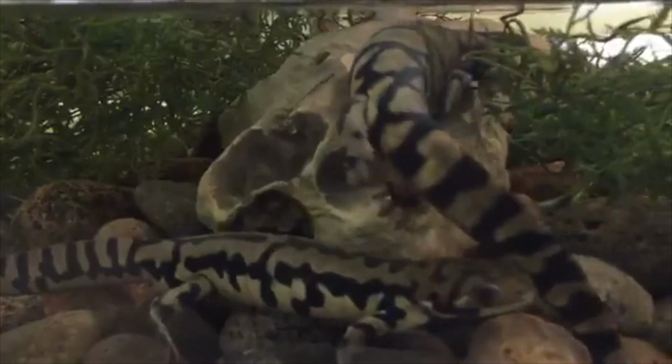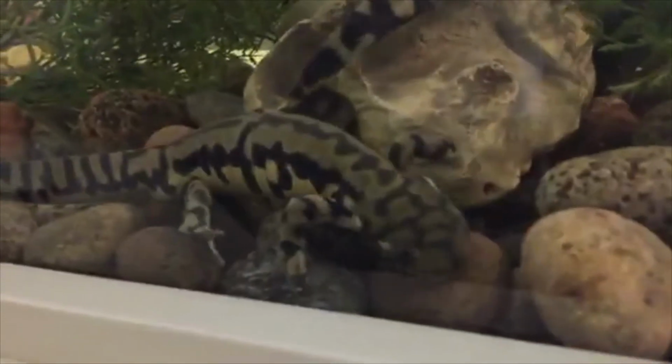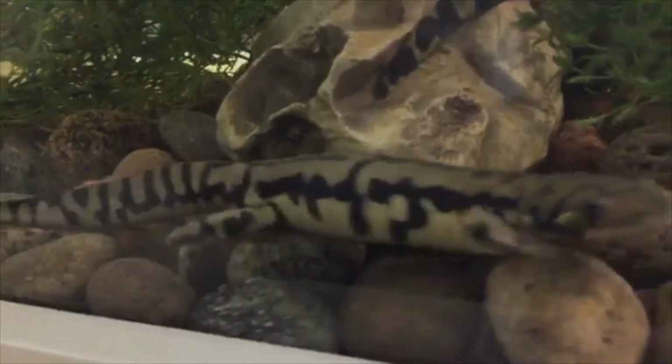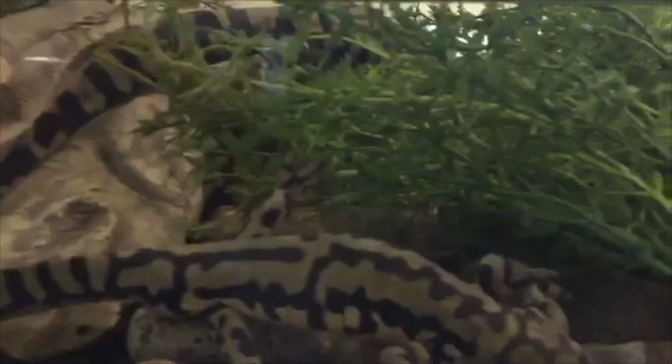And some reptiles even have live birth. It's not the same as humans or mammals, but they have eggs that hatch inside their body, and then snakes typically will come out alive. It's different from mammals though, because mammals are feeding their young inside and keeping them safe, whereas reptiles aren't.